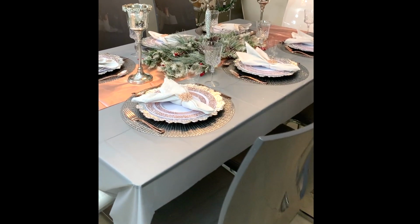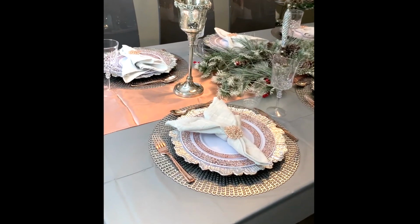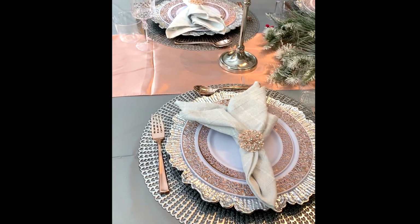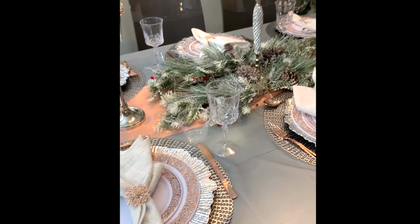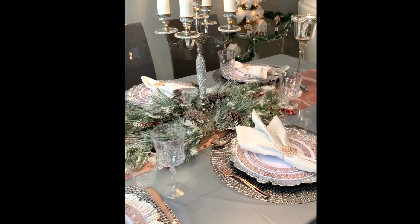And I am not sure if you guys can tell, but all the dinnerware is disposable. The wine glasses and the cups are from the Dollar Tree, and the dinnerware set is from Amazon. This one is so beautiful and pretty. They have it in silver and gold as well. This is perfect because it looks glam, but at the same time, all you have to do is throw it out once the dinner is over, so there is no mess.